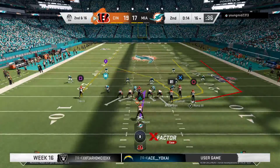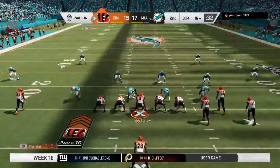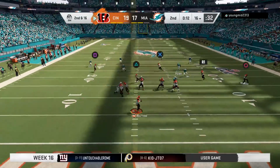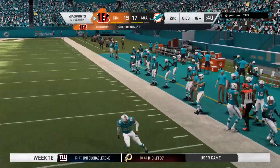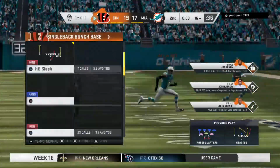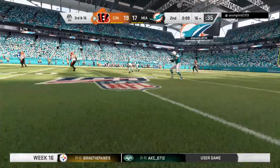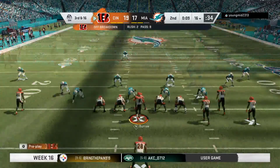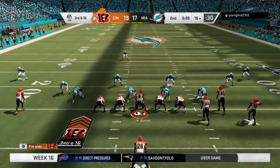Work to be done here on 2nd and 16 after the sack. 2nd and long. That'll be incomplete with 9 seconds now showing on the clock. John Ross, the one he was looking for. But now it'll be 3rd down. An incomplete pass on that last play, and that means they'll need to come up with something here on 3rd down.